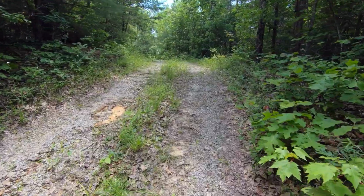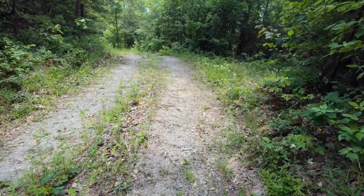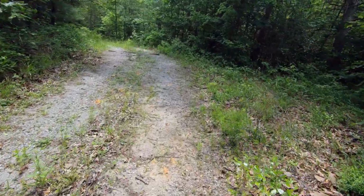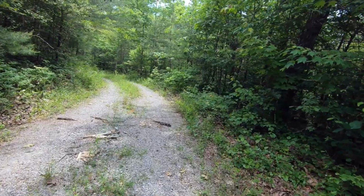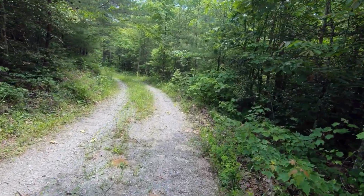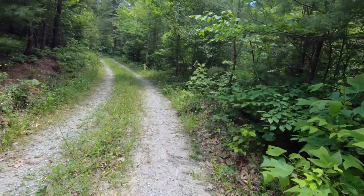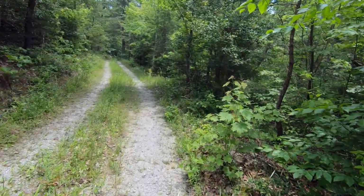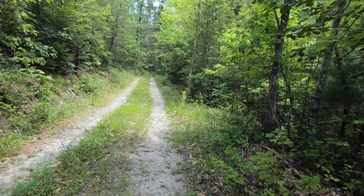Good day to be walking along a road like this. Good and clear. You could get back here. Just make sure your vehicle has a little bit of clearance on it. I'm going to walk back to the Lindsey Kids Cemetery. Check it out.